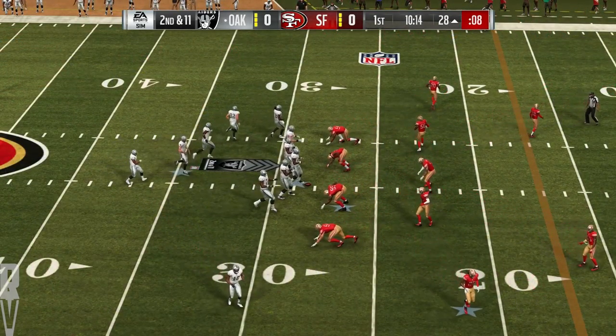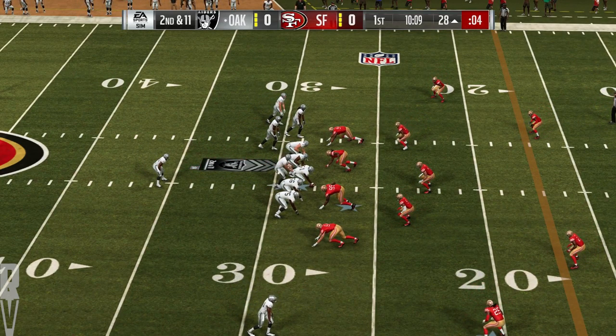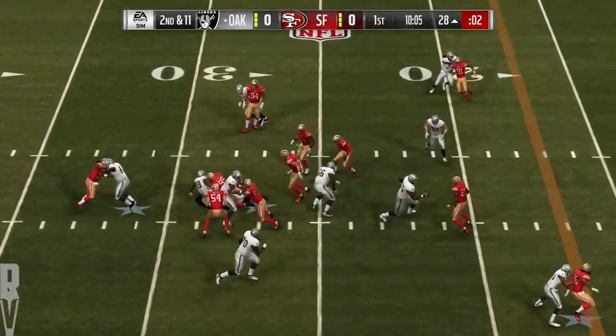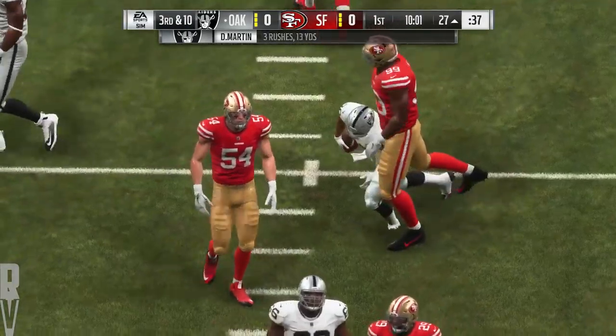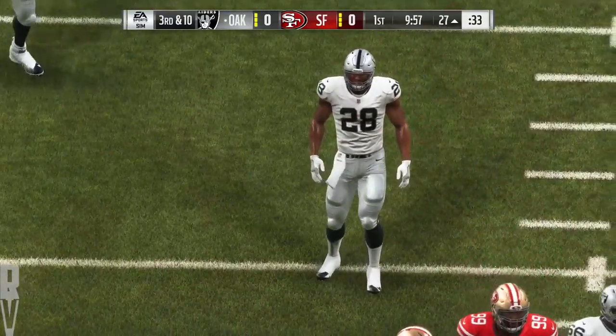Oh, no doubt. They have a ton of pride, and they go into every job wanting to keep that guy clean. They want that uniform with no grass stains, no dirt, nothing on it, but it's really, really difficult. You're talking about some terrific athletes who are trying to put him on the ground. And he'll get this one down to about the 27. DeForest Buckner in on the tackle.